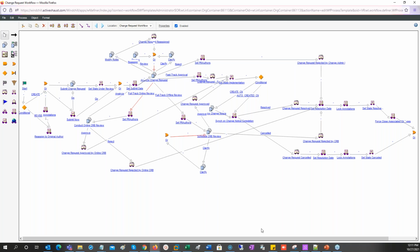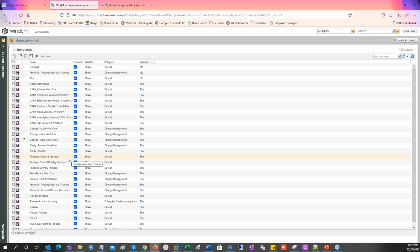The other advantage of Windchill workflows is that you can build simple or small workflows and then use a main workflow to reuse all the other workflows that you've created to build one massive workflow. So you can easily get to this sort of complexity with that. That's all I wanted to show you.